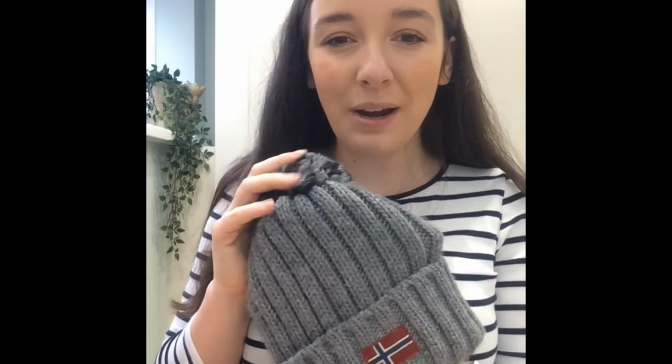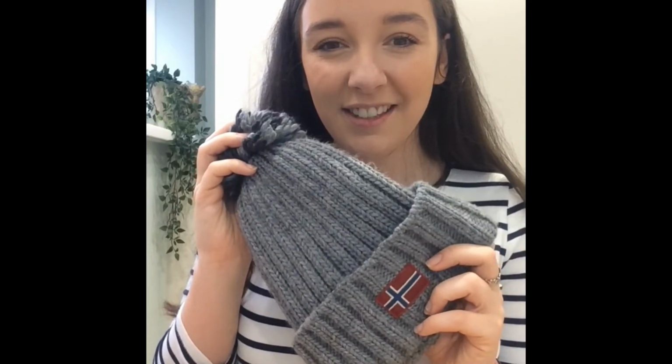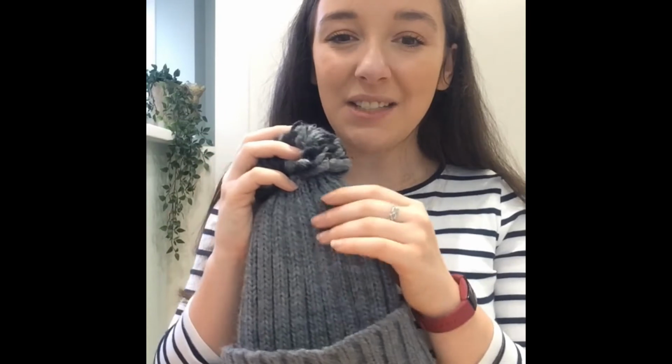Here I have a different material. It's my hat that I wear when I take the dog for a walk. Do you know what this material is called? This is called fabric. Fabric. This fabric is very soft.